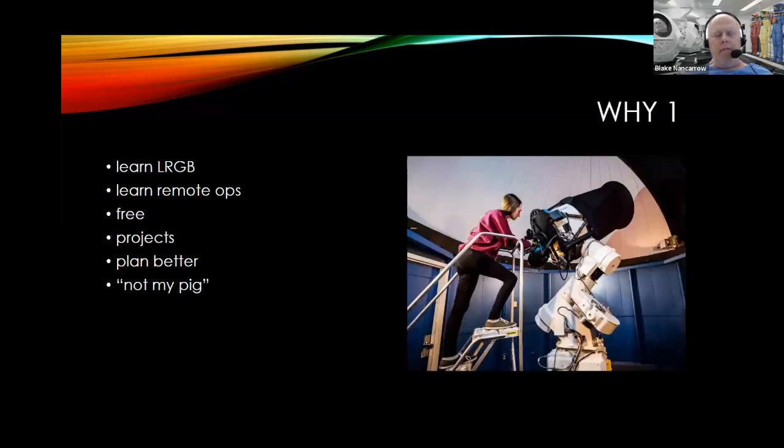So why would you want to use this? For me, I was immediately intrigued at the idea of being able to learn how to do LRGB processing or other types of multi-filter processing without having to worry about the gear. It's not my pig. I don't want to have to worry about the equipment. You know, I do with my own stuff, I'm fine with that, but I just wanted a system that I could immediately use, and I'm cheap. I wanted something that I could play with and experiment with, at least at the early stages. You know, I'm really tantalized by the whole imaging thing, but I don't want to pour a lot of money into it if I'm really not going to enjoy it or be good at it. So this is a great gateway for people that want to get started with that.